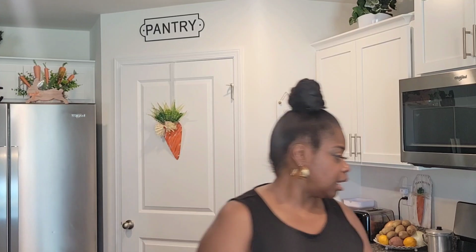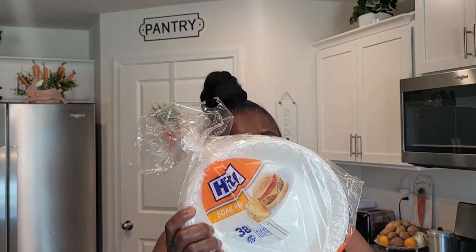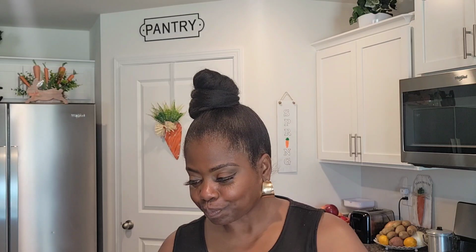All right, so something else that I picked up that we needed in the home. We always need paper plates. You can get these 2 for $5 at Dollar General. 38 in the pack, so I did pick up 2, okay? All right, y'all. Let's get down to the sale items.